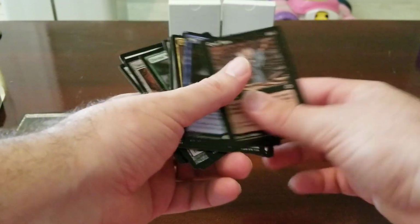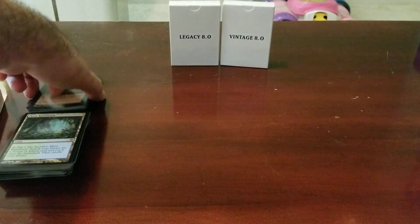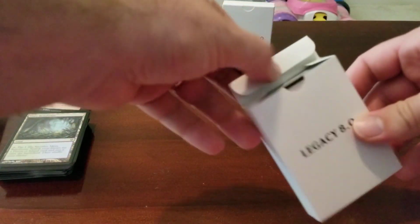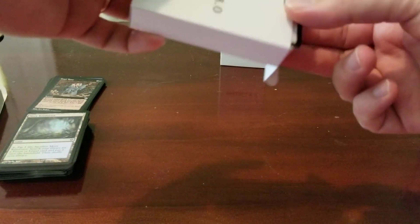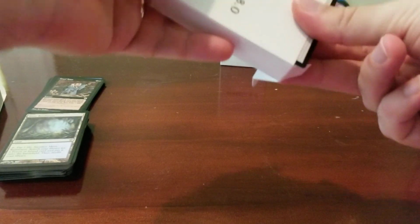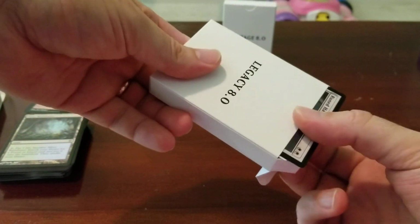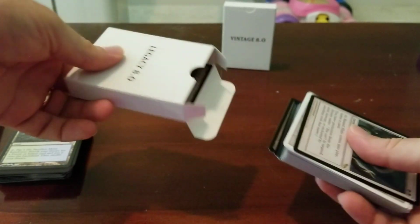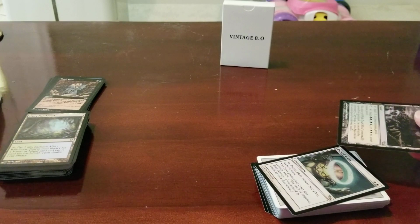They're really cool. So if you're a little bit afraid of some of the really high-end counterfeits, I would suggest taking out a bunch of basic lands, shuffling them, and holding them for a while, and then you can probably figure it out. Like, okay, that's probably not the right card. So I got my Legacy. These can be a little bit difficult to get out. So I'm just going to move that to the side.